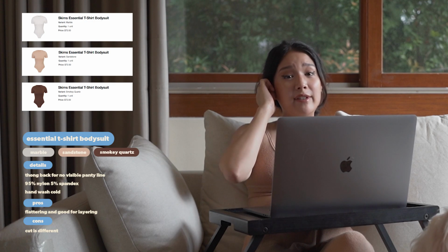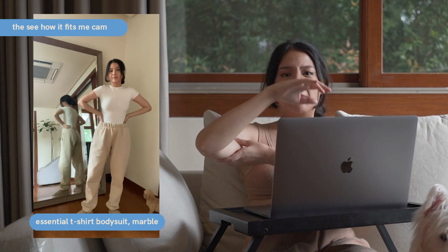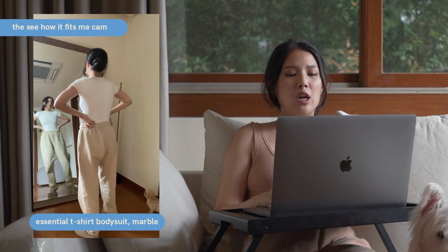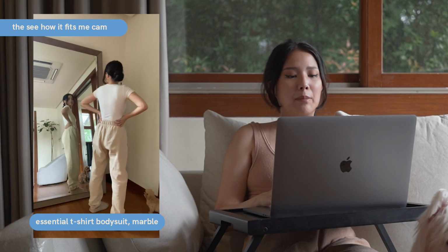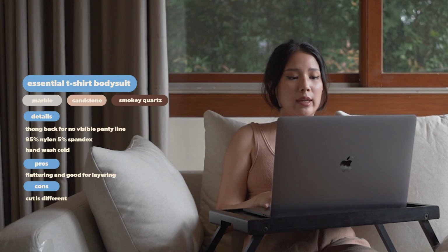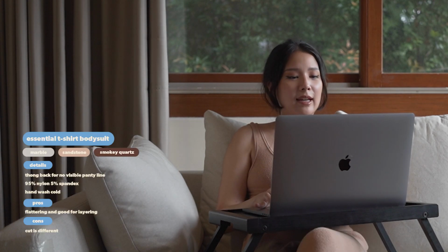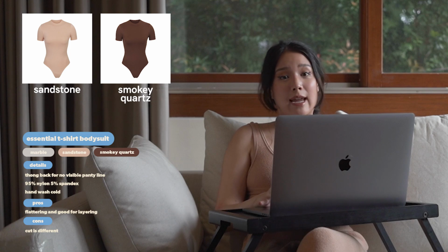Now with a lot of t-shirts, I feel like sometimes the fitting's always weird in that sometimes it might make you look a little bit heavier in the arms, or that it just cuts in the wrong place and sometimes it leaves a little fold. I think that this one will get an S for me as well because it's the same quality, so it's just the cut that's different. And I got this in sandstone, smoky quartz, and marble.